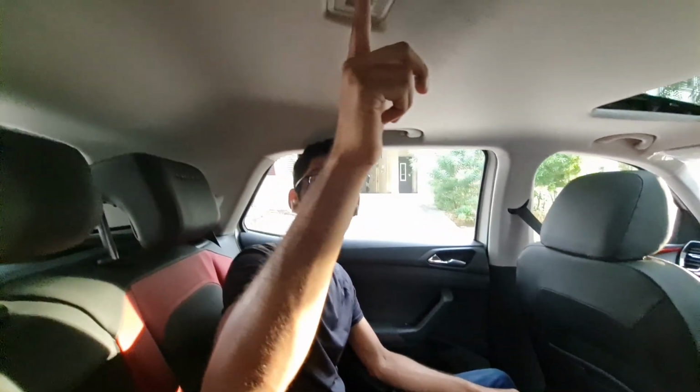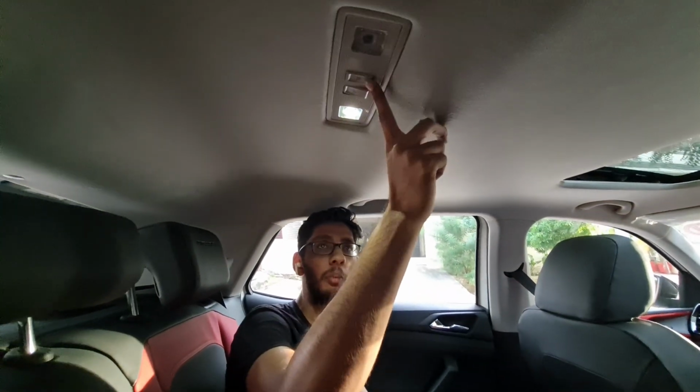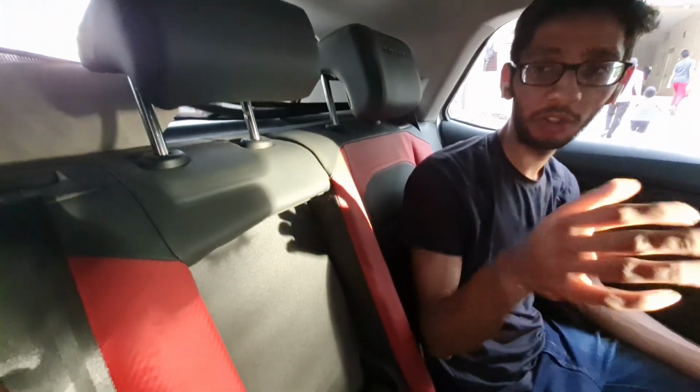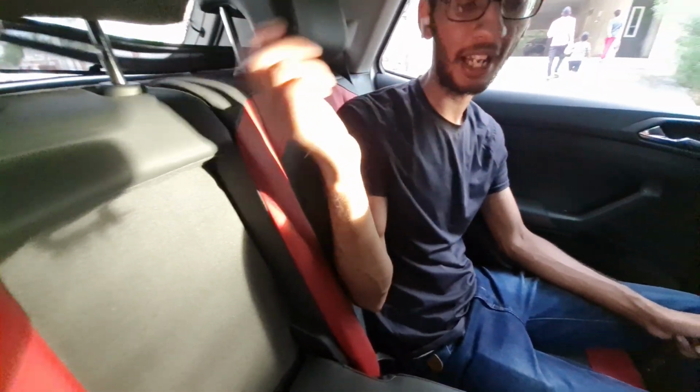So yeah, overall the rear seat is good. Also, one thing to note, you get twin lights here. So yeah, bright enough white lights. So let's get to the front seat. Before that, the seats, what you see, you get the red stitching on the seats since it's a Monte Carlo, so it's a dual tone treatment for the seat, the black and the red.